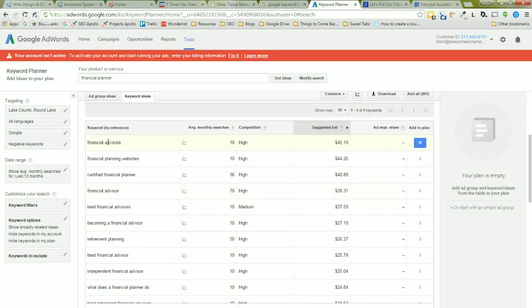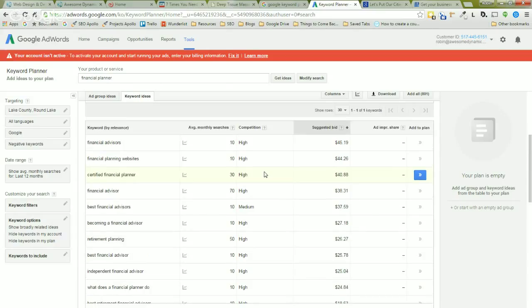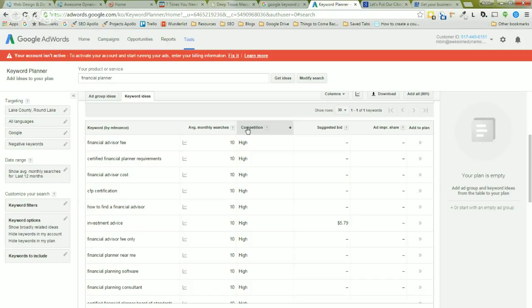See that one that says medium, and it says best financial advisors? That's a perfect example where there are people paying $37.59 for one of those clicks, and the competition isn't that high. The traffic's not high, though. Try organizing by competition, and see if we do it by low, whether anybody's paying for low competition keywords.